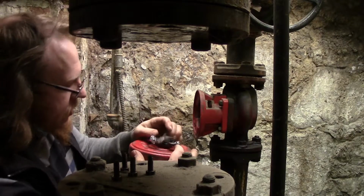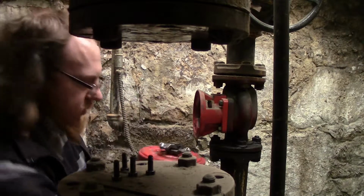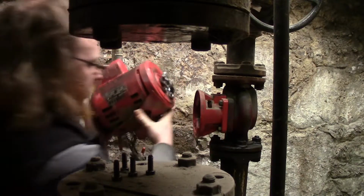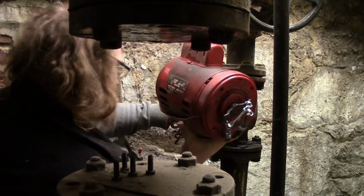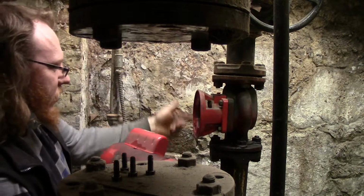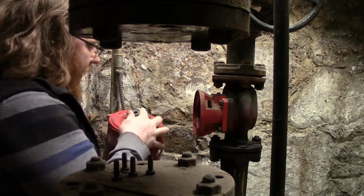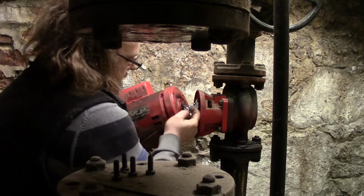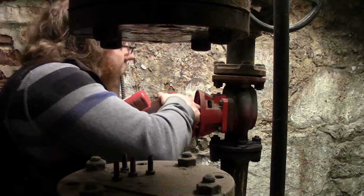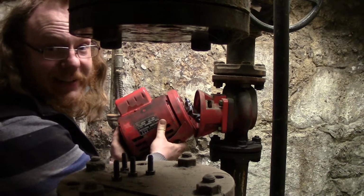Alright, and now there's the same thing on here. So I have to pick this thing up, hold it in place, line it up with one of the windows on the side here, so then I can tighten in the set screw. I believe I can do it if I just go like that. This is going to take a couple of tries.